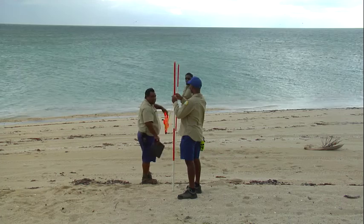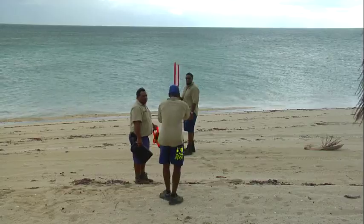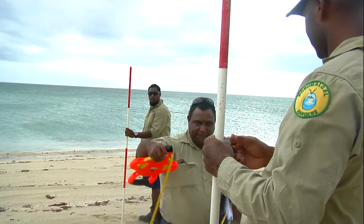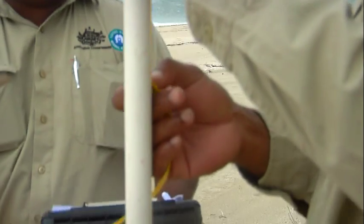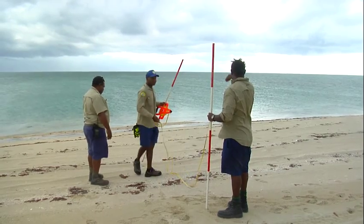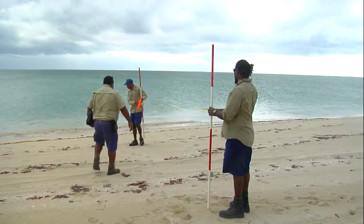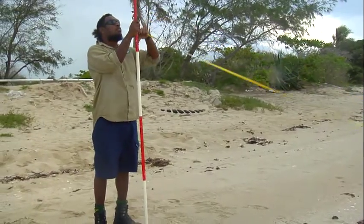Some of the skills I've gained since joining the program are things like learning how to do a beach profile, measuring the sand shifts in the coastal beaches we have in our communities, especially in the Central Islands where we have the effects of erosion. Just having that knowledge is very handy. And also coral monitoring. We did a snorkeling, skin diving course, and also had a look at all the reefs around here in the central region and the eastern islands. Those are just some of the things I've learned so far.